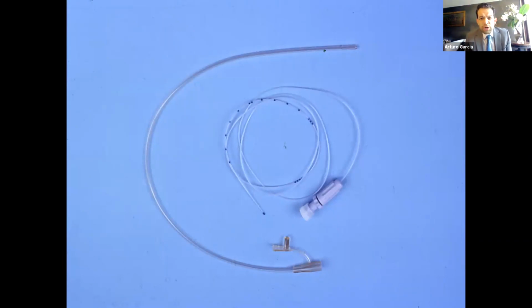So what do we use to measure vesical pressure? In Mexico, I use a double lumen catheter. I use a 7 French dual lumen catheter because it's just easier, and I don't get the correct gauge of the epidural catheter they use in Bristol. But this is the way they do it in Bristol.